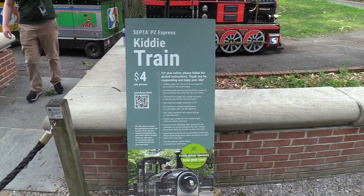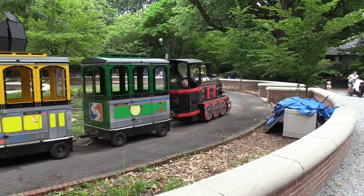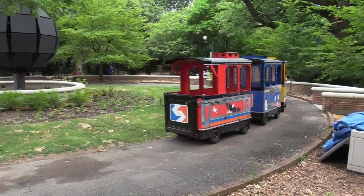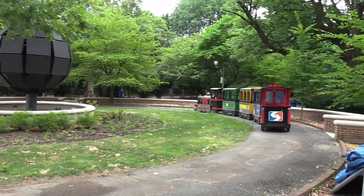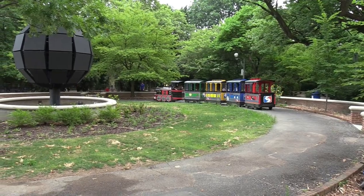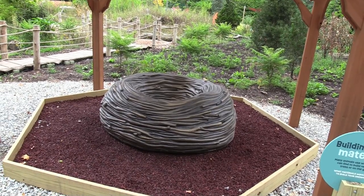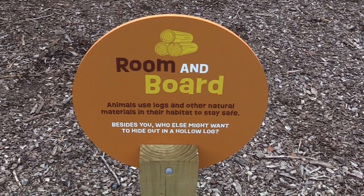You got the kitty train. There's the kitty train. Goes around the circle. Perfect for the little ones. Got building materials. Got a good photo op, like you're a baby bird in a nest. Got room and board.